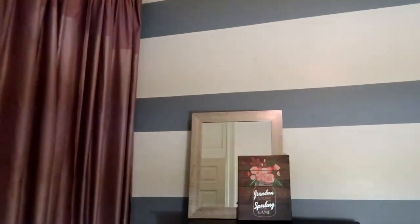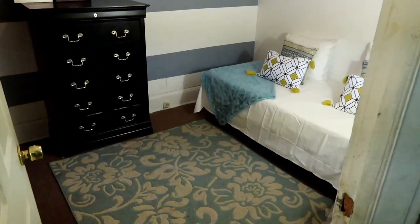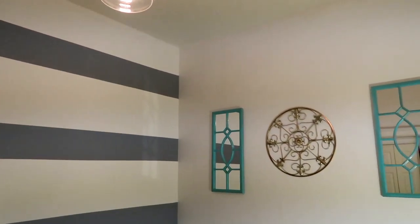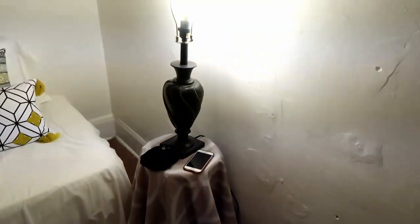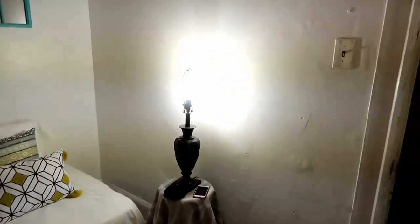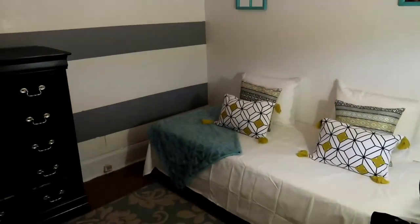So yeah, the room is finally complete, and I'll try to step out so you guys can see the full view. And I'm inside the room. I didn't put anything on this wall. I'm not sure what I'm gonna do over here, but I may put something. If you guys have any suggestions, let me know. And this is just a stool, and I covered it with a tablecloth. I have a table at home that I'm gonna bring here for the lamp. But yeah, this is the completed room, and I like it. I like it a lot.